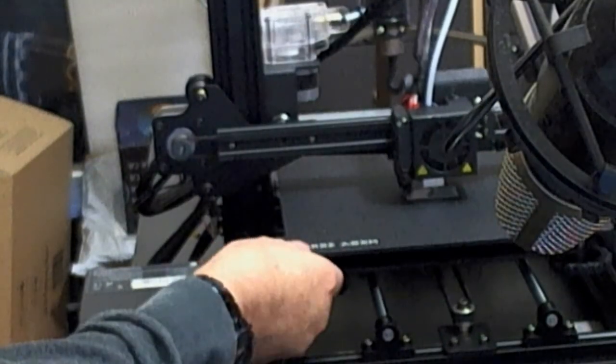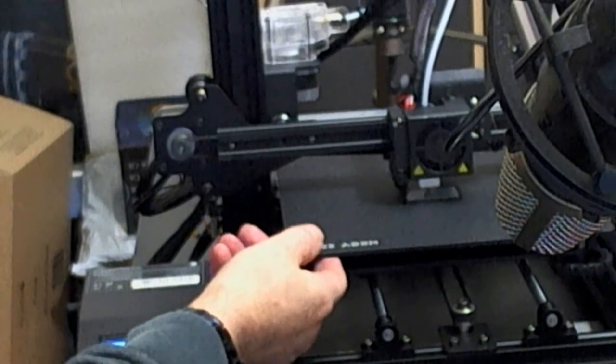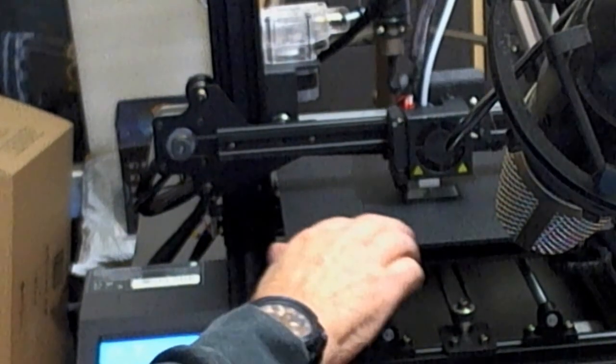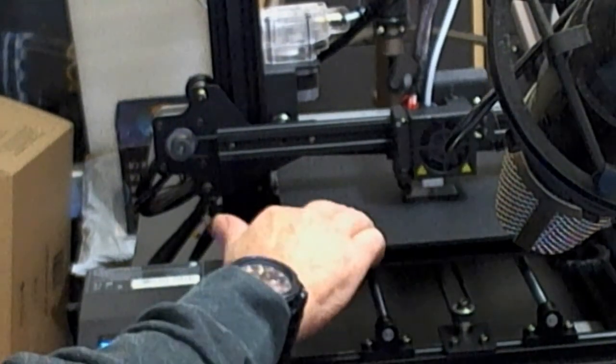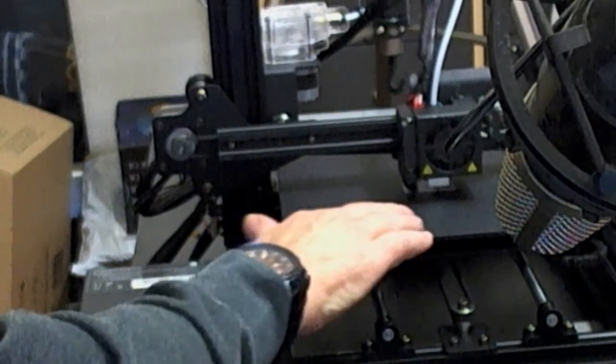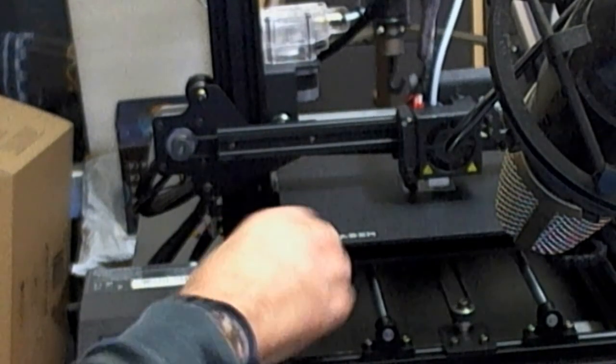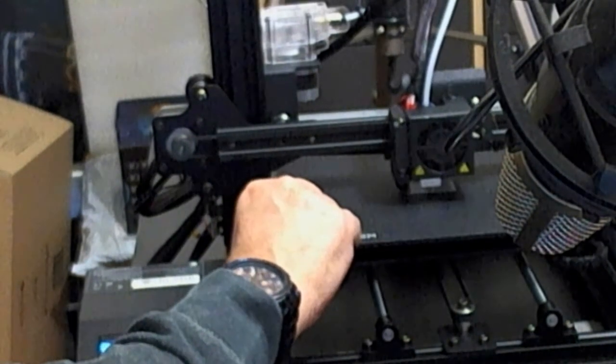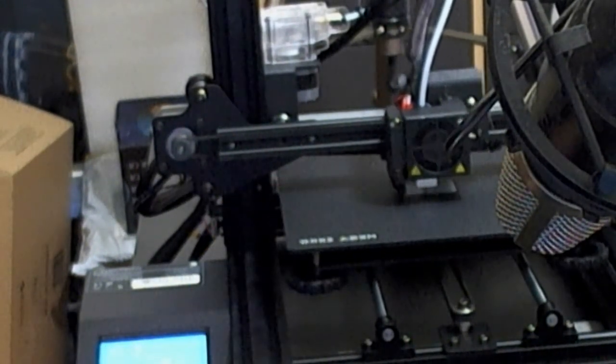But this bed is really interesting. It's a metal plate. It has some kind of a rough coating on it. I'm not sure what that's supposed to be. It's even a little bit rougher than, for example, build tack. Well, it looks like this is put right on.